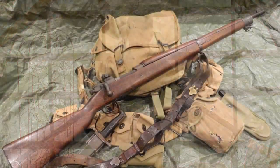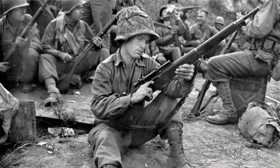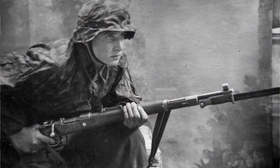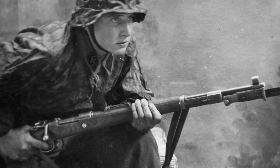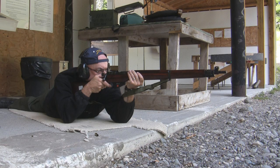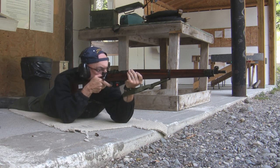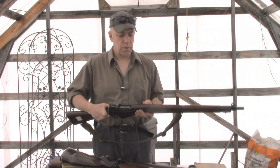The 1903 Springfield is internationally recognized to also represent America. The Carcano is nationally and globally recognized as the rifle that Italy took to war. The K98 Mauser is globally recognized as the weapon that World War II Germany took to war, and so on. And the Lee Enfield is globally recognized as being the rifle that Canadians, Brits, Australians, Indians, and many others armed their soldiers with and marched them off to war.